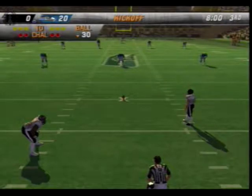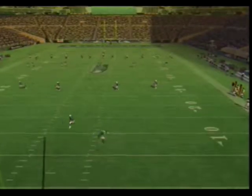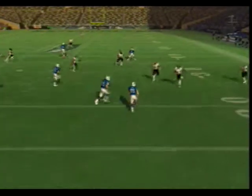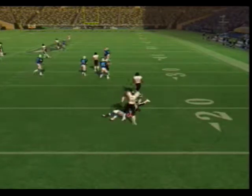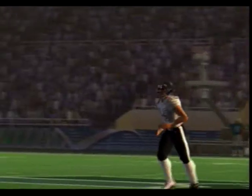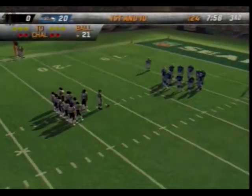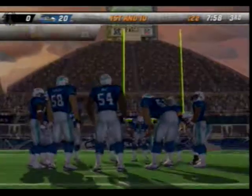Perry is back and ready to put this one in the air. Good kick, should be returnable. This one is taken by number 89. The most important thing to do now is to protect the football. You got a good lead, and you don't want to throw it away by making any costly mistakes.